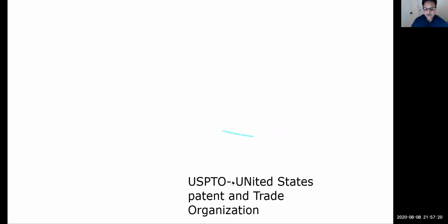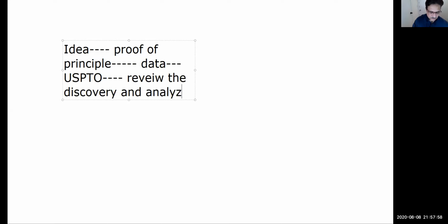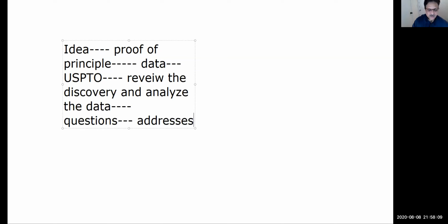So it is very important that once you have an idea, you develop proof of principle, and proof of principle should lead to data, and this data should be submitted to USPTO, and the job of USPTO is to review the discovery and analyze the data. And if they have questions, those questions need to be addressed.